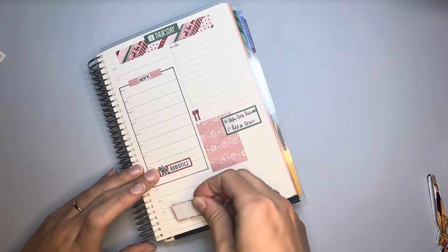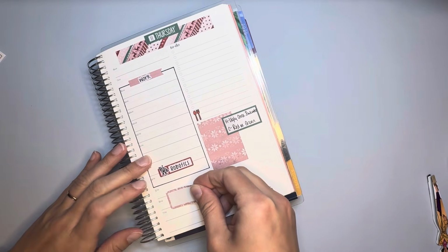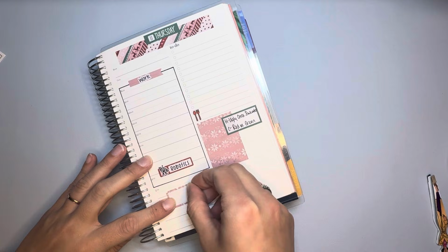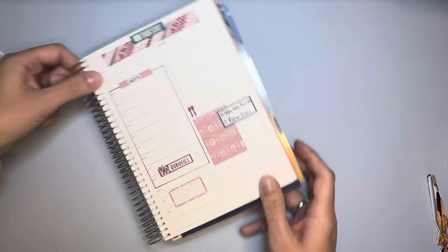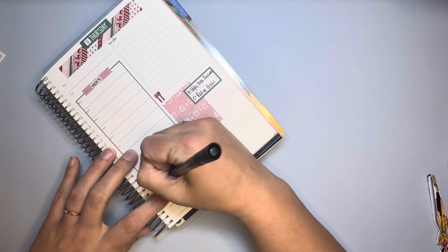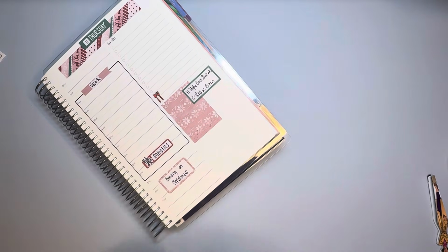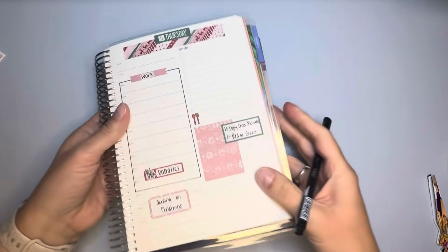So I'll use this to mark it. And it's at, what time? 5:30? Right after work, basically. There we go. And it is called Counting on Christmas. There we go. I don't think I have any kind of stickers that would go with that.